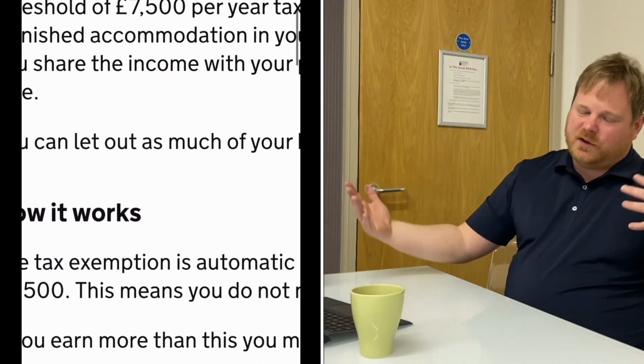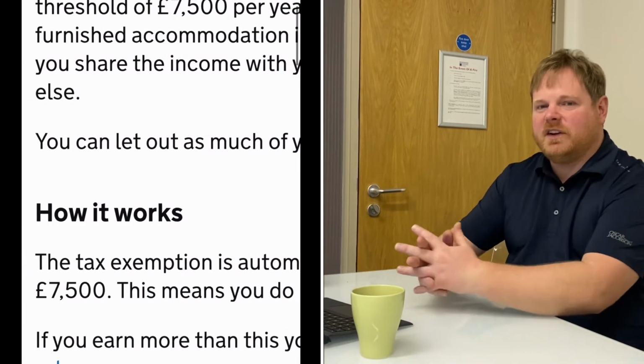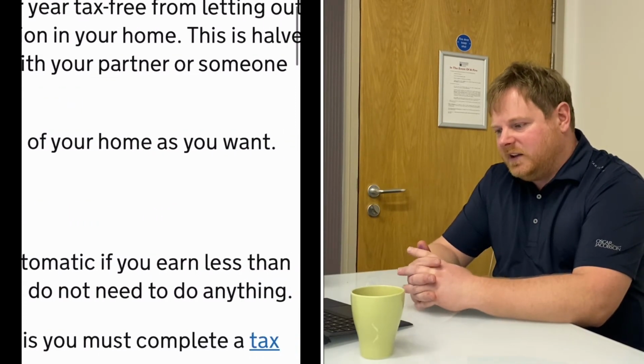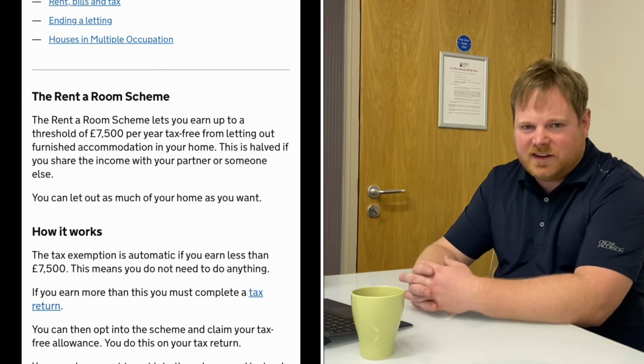Obviously there are pros and cons to these things, and you're having your nice little ecosystem interrupted by having somebody living there. But in these times of frugality and looking at your finances sensibly, hopefully that can generate you some income which you can then invest somewhere else, and it's tax-free as well. So it's not like it's 7.5 grand and you've got to pay 20% tax on it, so then it becomes more of a difficult decision to make. This is tax-free money, so therefore you can literally take that money and invest it.